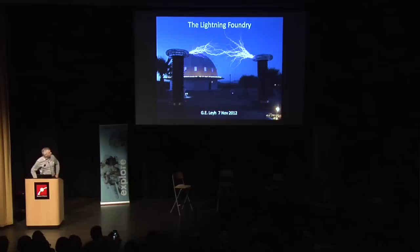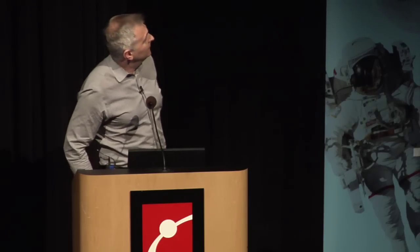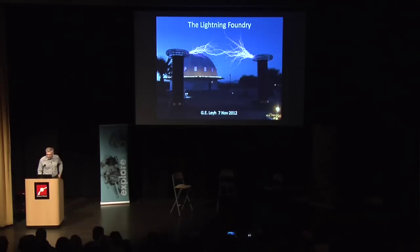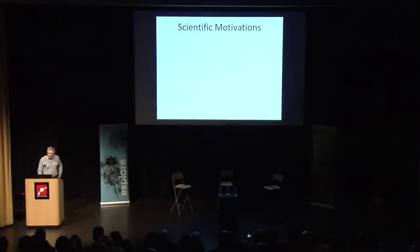This is a 1/12 scale model of what I call the Lightning Foundry. It's a twin coil system. And these 1/12 scale models are each about 10 feet tall. And the full scale system needs to be about 12 stories for each tower in order to try to recreate some unique high energy effects that are only seen in natural lightning.